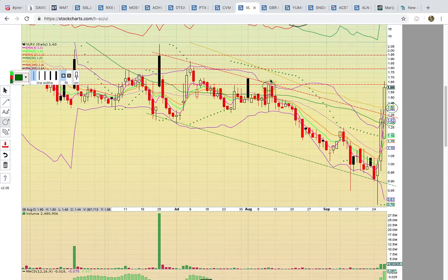It has to break above high close resistance here in the 165 zone. Then you have the 180 zone, and then you have this open up here at 195. Those are the 3 big levels above that it needs to break to keep pushing higher.